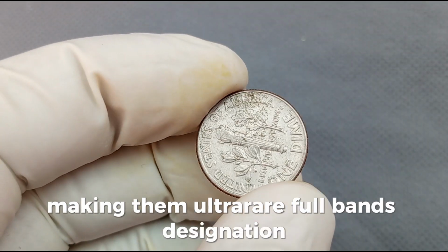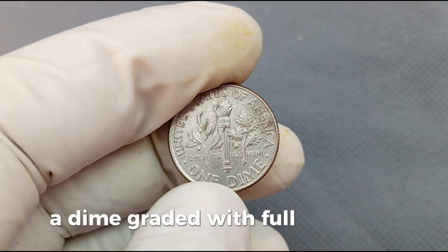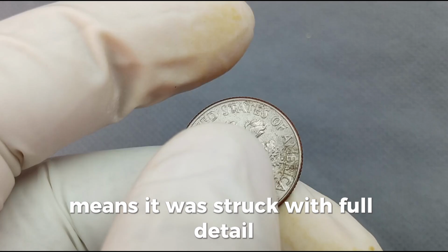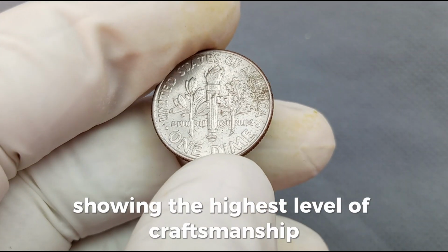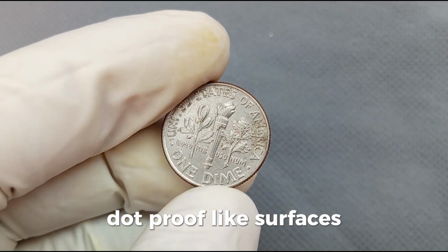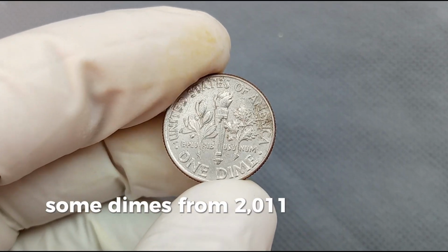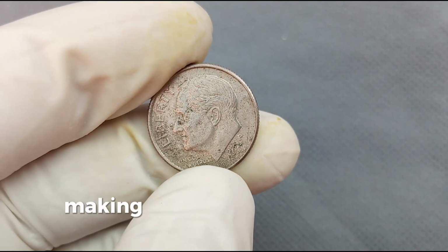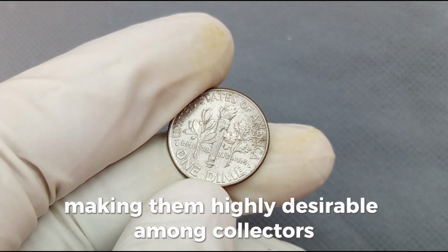Full bands designation. A dime graded with full bands, FB, on the reverse torch means it was struck with full detail, showing the highest level of craftsmanship. Coins with a sharp, well-defined strike sell for big money. Proof-like surfaces. Some dimes from 2011 have been found with mirror-like, proof-quality surfaces, making them highly desirable among collectors.